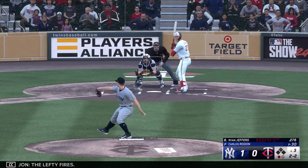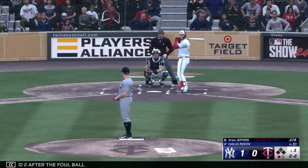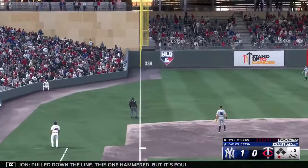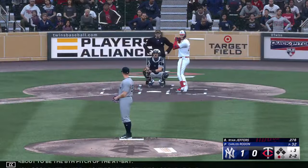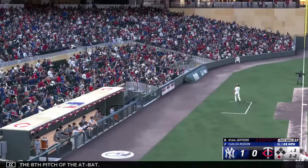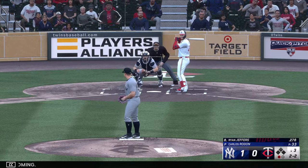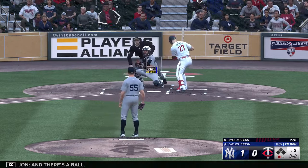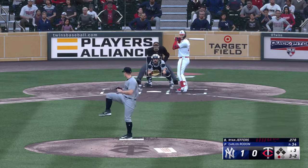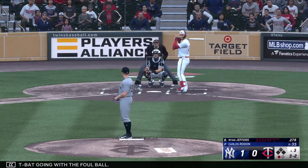The lefty fires. Still 2-2 after the foul ball. One down, bases empty. Pulled down the line on this one, hammer, but it's foul. Good battle here, about to be the eighth pitch of the at-bat. Foul ball, another 2-2 upcoming. And there's a ball. Keeps the at-bat going with a foul ball. And a pitch.